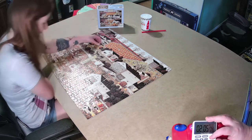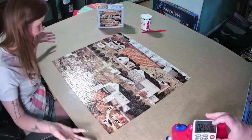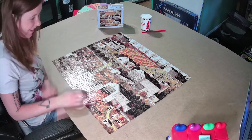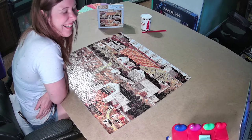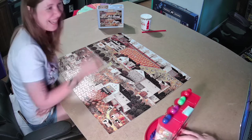Did this have all the pieces? Hey, it had all the pieces! Yeah, it did. Yeah, that's pretty cool. That's exciting. It is. What's the time? It's bean time. Yes, I figured.